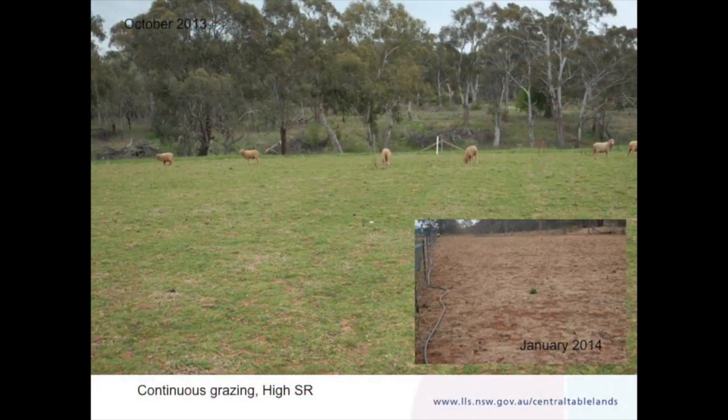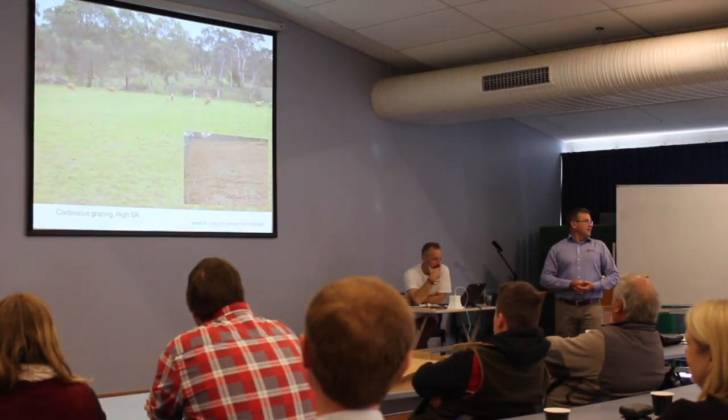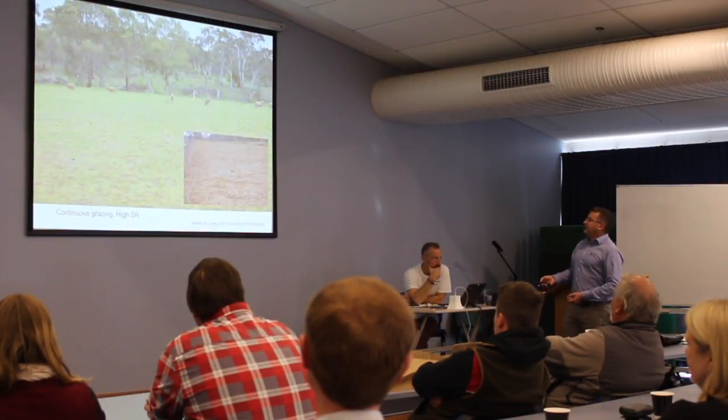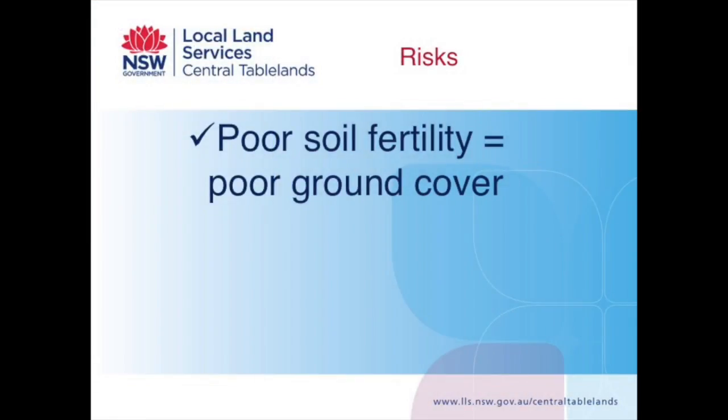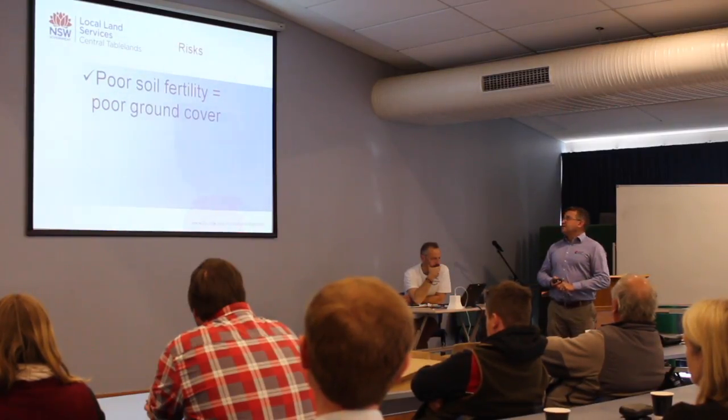Whereas the continuous graze system, you can see, is there's quite a bit of bare ground. And in January 2014, some of those hot weather events, completely out of soil moisture, and you can see that result. So some of those risks I see is poor soil fertility. We run quite a few soil and pasture workshops throughout the region, and less than 30% of those soil tests that we do for farmers have adequate phosphorus levels or adequate sulphur levels.